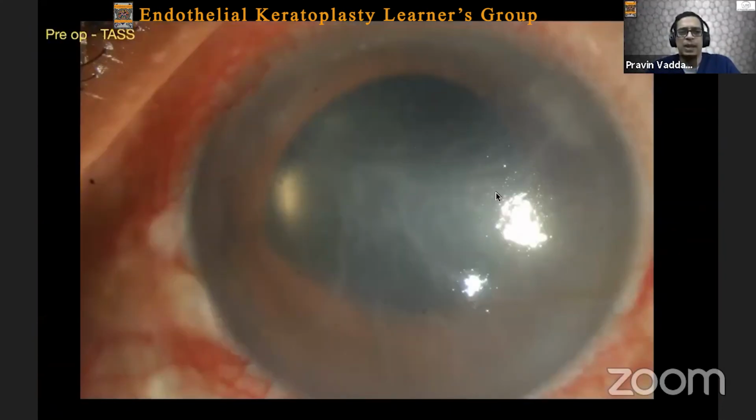So this is another patient who had TASS and inflammatory TASS, and clues to the diagnosis of TASS will again be a very prominent internal lip of the incision, as you can see right here, and a dilated and fixed pupil, potentially because of inflammation or a severe rise of intraocular pressure after the TASS has occurred.